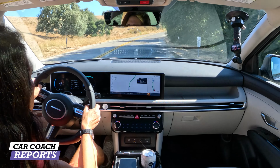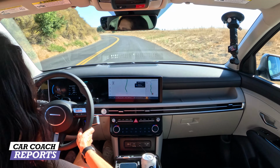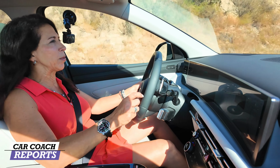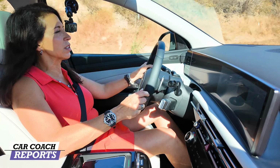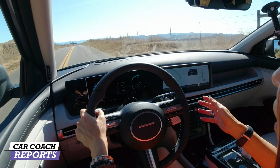As far as the upgrades, well, it's mostly exterior and a few interior features, but I really like what they've done. They keep upgrading the Tucson. It's a very popular vehicle. There's lots of competition in this class. We'll talk about the cargo and the price and the competitors, as well as my pros and cons in just one second.